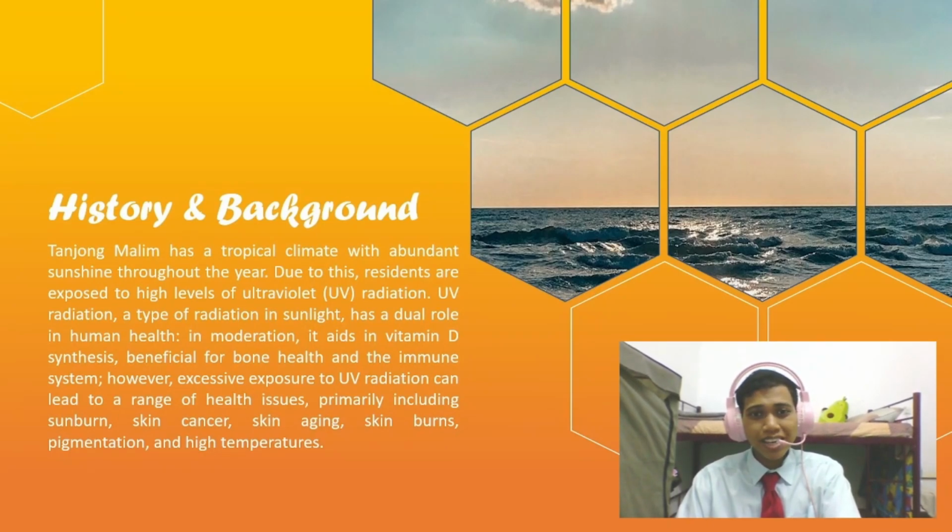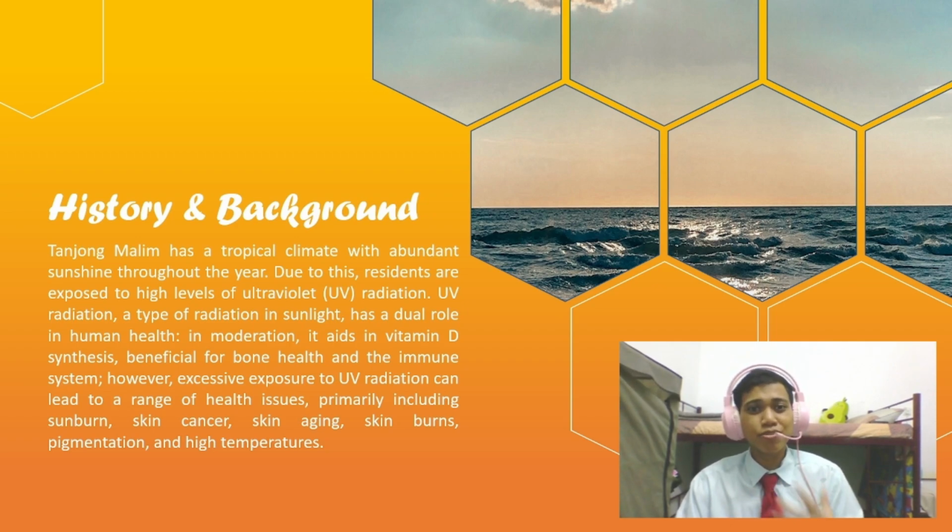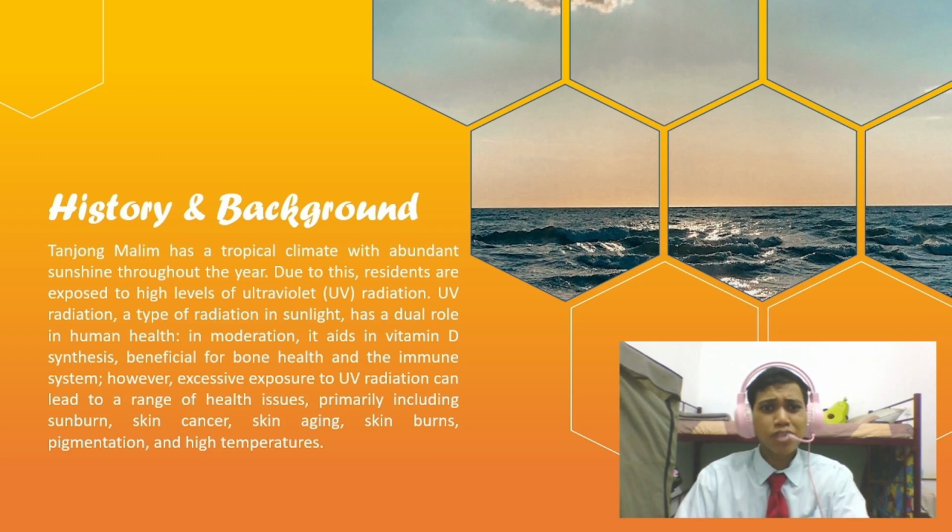Tanjung Malim has a tropical climate with abundant sunshine throughout the year. Due to this, residents are exposed to high levels of ultraviolet radiation, which can cause a range of health issues, primarily including sunburn, skin cancer, skin aging, skin burns, pigmentation, and high temperatures if exposed too much.